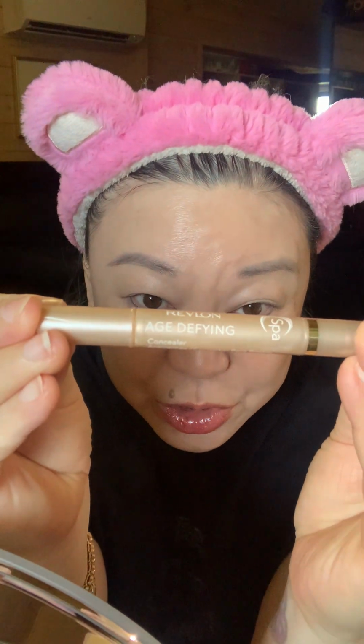So that's the foundation. I am using a very old Revlon Age Defying concealer that I discovered, and I don't use a lot of it because I don't actually need a lot of it, but I've lately started putting a bit on my nose because, like I said before, nose is a problem area. And also, you can't see it now, but you can see it when the light hits it in the car, especially. Because of the menopause, I'm having hyperpigmentation around my lips, which is normal. It's annoying, but it's normal.